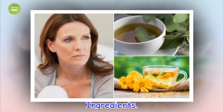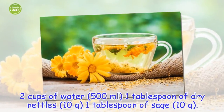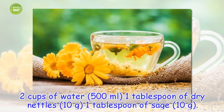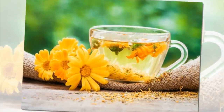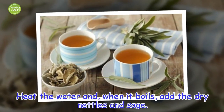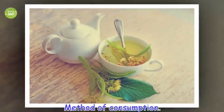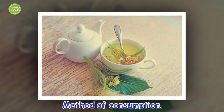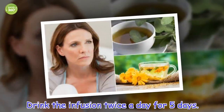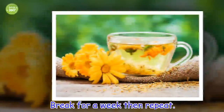Ingredients: 2 cups of water, 500 milliliters, 1 tablespoon of dry nettles, 10 grams, 1 tablespoon of sage, 10 grams. Preparation: heat the water and, when it boils, add the dry nettles and sage. Leave it to stand for 15 minutes and strain. Method of consumption: drink the infusion twice a day for 5 days. Break for a week, then repeat.